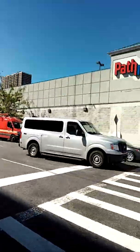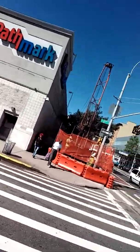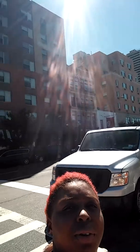And yeah, this neighborhood is pretty cool to live in. It has a lot of attractions and a lot of factors that make it very, very popular. And they're fixing something in the ground over there, you guys can see. And it is very sunny outside, and it's beautiful. It feels so nice on my skin anytime I walk someplace that has a lot of sun.